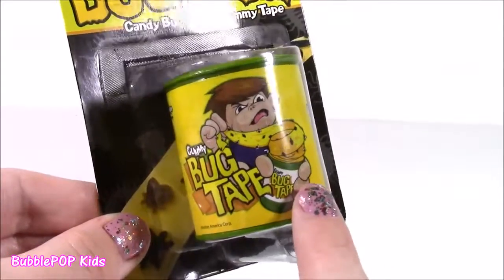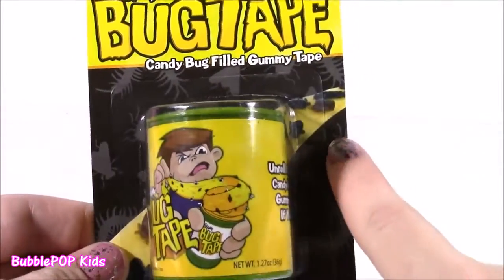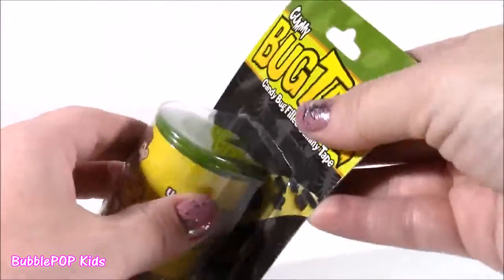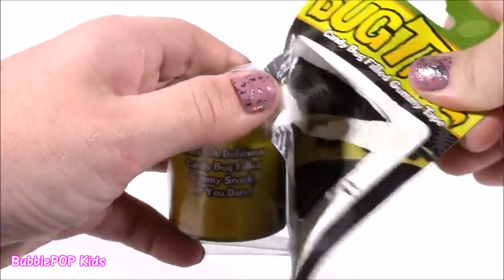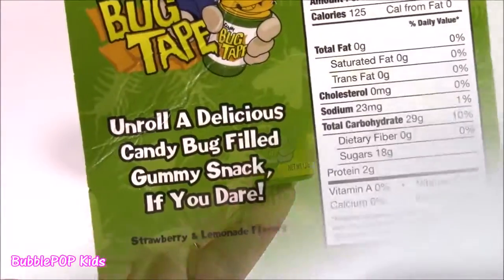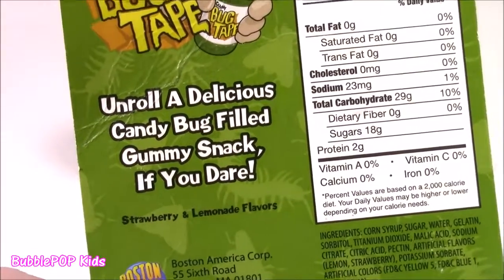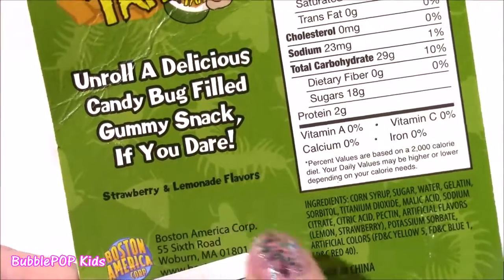There's this little wacky boy on the cover. He looks kind of scary. There are little centipedes and spiders on the package. We gotta try it. I'm a little scared, but I am so, so curious. Scary! And the back of the package says, unroll a delicious candy bug-filled gummy snack if you dare. Ooh, and it's strawberry and lemonade flavors.